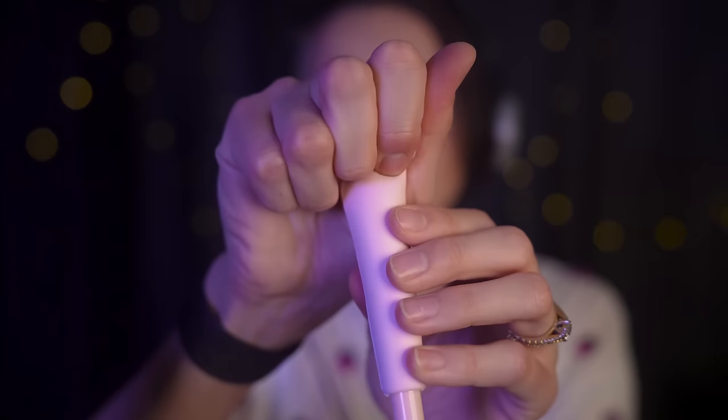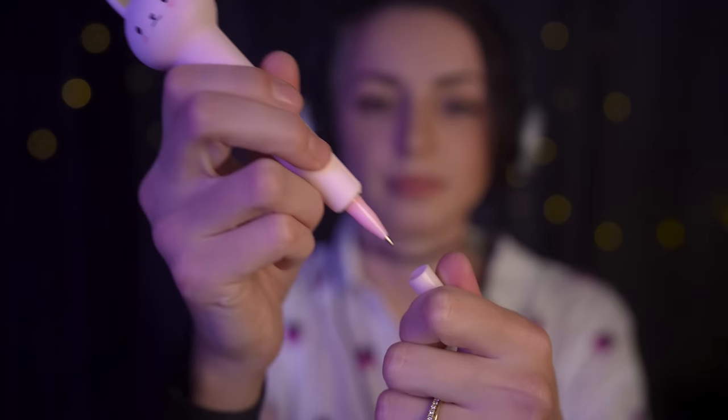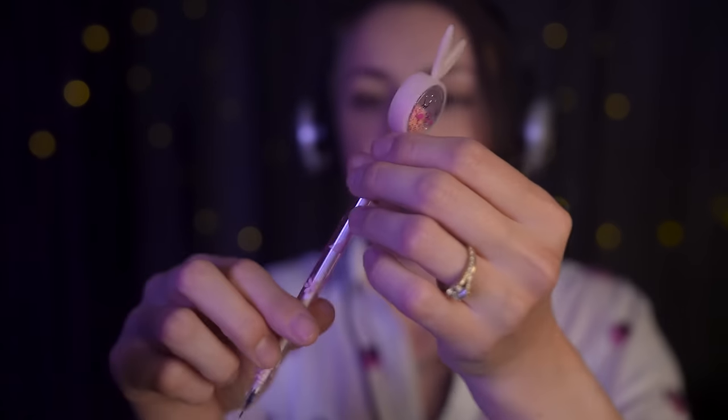These two bunny pens. One is a very squishy pink bunny pen. And the other one is rattly, rattle, rattle. Rattly pink bunny pen. So, do you prefer the squishy bunny or the rattle bunny? Three, two, one, choose. Good.